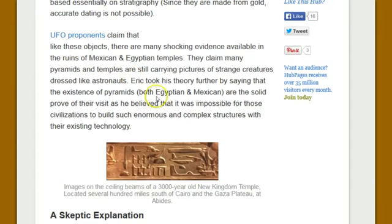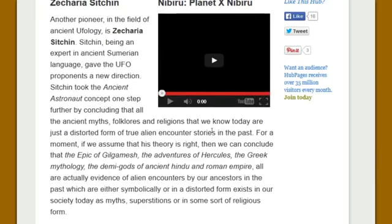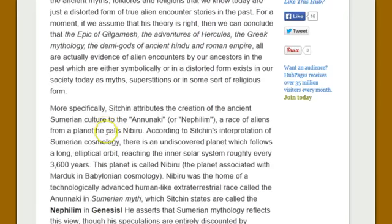It says UFO proponents claim that, like these objects, there is much shocking evidence available in the ruins of Mexican and Egyptian temples. They claim many pyramids and temples still carry pictures of strange creatures dressed like astronauts. A gentleman by the name of Eric took his theory further by saying that the existence of pyramids, both Egyptian and Mexican, is solid proof of their visits, as he believed it was impossible for those civilizations to build such enormous and complex structures with their existing technology. And then down here it talks about Zechariah Sitchin, which I mentioned to you just a moment ago.